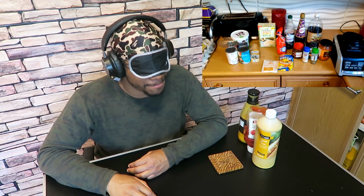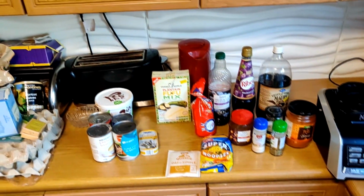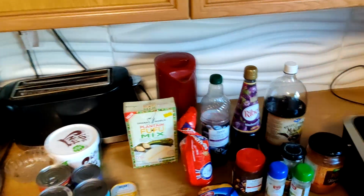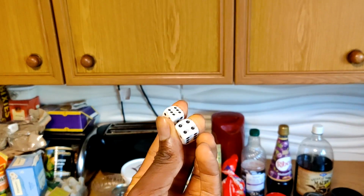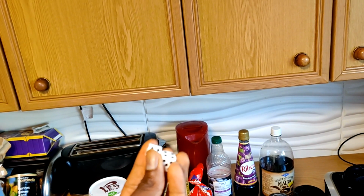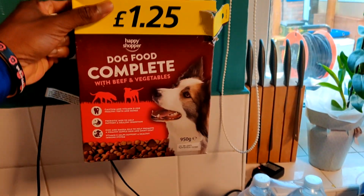All right, so welcome to Lucky's Kitchen. At Lucky's Kitchen, we call it lucky because it's lucky if you make it out alive. All right, so here's how this is going to work. We have the dice. If you roll the dice and you get 6 or higher, we put in the secret ingredient. And just so you know, this is the secret ingredient.